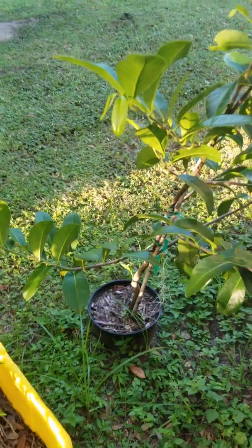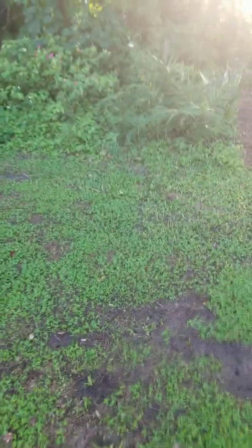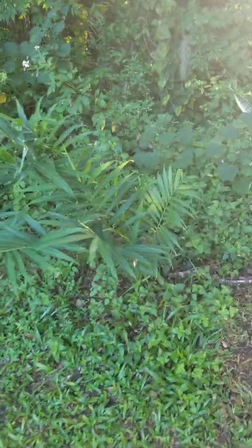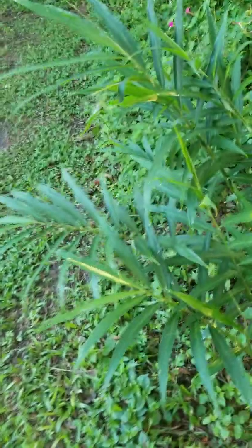And these trees are just sitting here now waiting for me to put them out. I was waiting until fall when it got a little bit, well, it is fall now, but it's not really cooler here. I'm in Central Florida. It's not cool. It won't be cool for a while. So, and got some ginger.